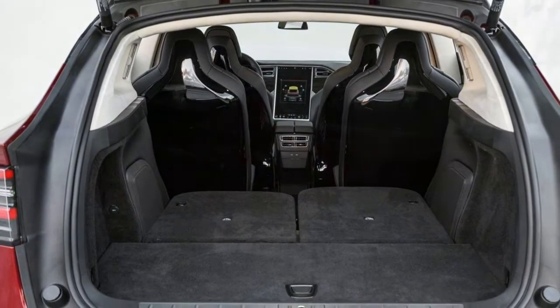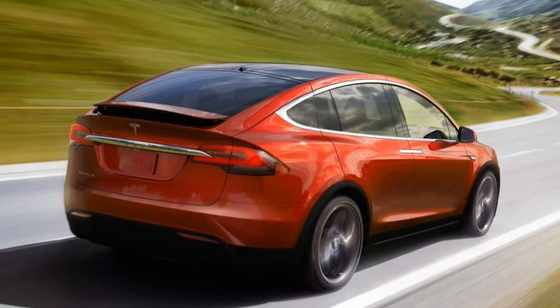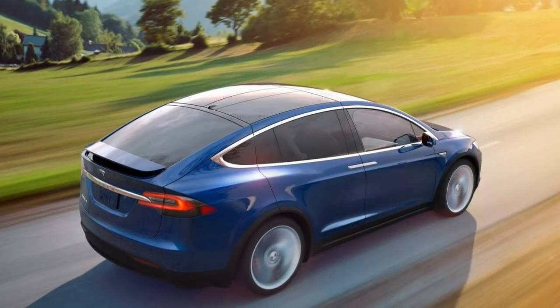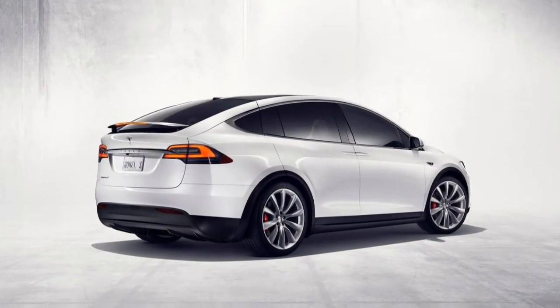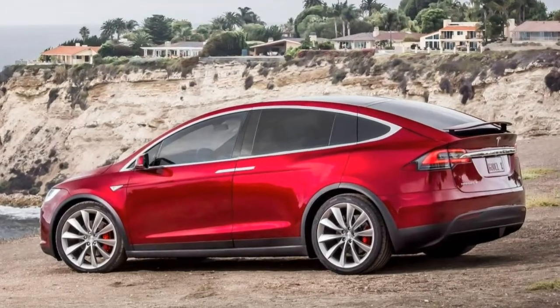Acceleration. Press the accelerator and the Model X launches like few other vehicles on the road. It's powerful, instant thrust. The face-flattening intensity wanes, relatively, at higher speeds, but it's still quite quick. In our testing, the P90D Signature accelerated from 0 to 60 miles per hour in 3.5 seconds.